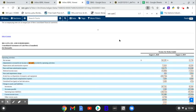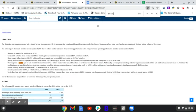So I'm going to go here. Actually, before I do that, I'm going to go to the line item, page 15 of their most recently filed 10Q. They recognize a pre-tax gain on sale of distribution centers of $463.1 million. Okay, again, they can only sell so many distribution centers because they only have so many distribution centers. So 463.1.